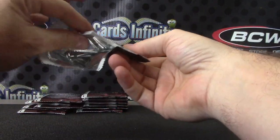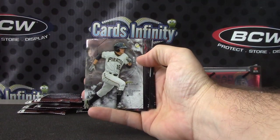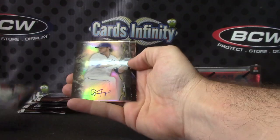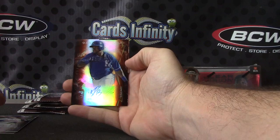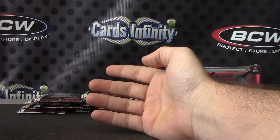This Bowman Sterling has 3 autographs per pack, 18 autographs per box. Starting off with Austin Meadows. Eddie Rosario, autograph. This one should be numbered. Brandon Finnegan, actually both of these. That one's numbered to 150. Jorge Bonifacio. That one's numbered to 75.